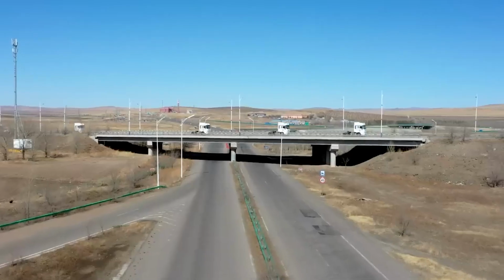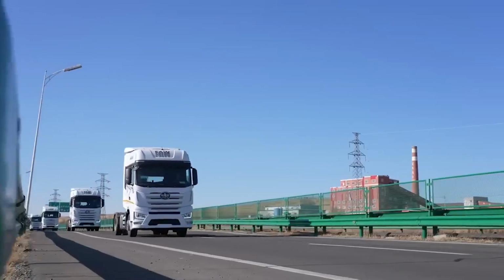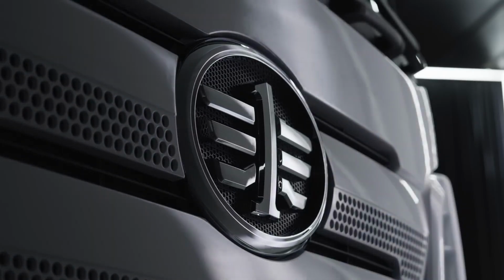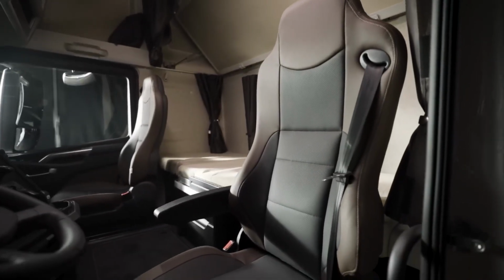Take a moment to appreciate the sheer size and build quality of the J7. Its robust design, spacious cabin, and tough wheels are built to handle any challenge the open road can throw at it.